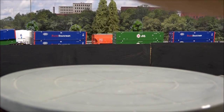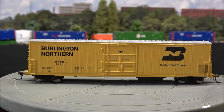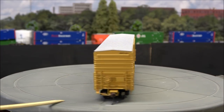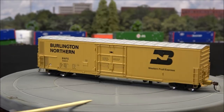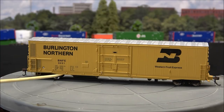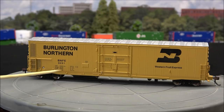So I think I've gone over everything except for Burlington Northern. I will show you that real quick. That's Western Fruit Express. So BNFE road markings here, Burlington Northern on the side, and the logo there. And you know, you can always look at the build dates on the cars to get an idea of the era. And those are legible too as well. Looks like 7 of 64 on this, or 7 of 84 if I'm reading this right.